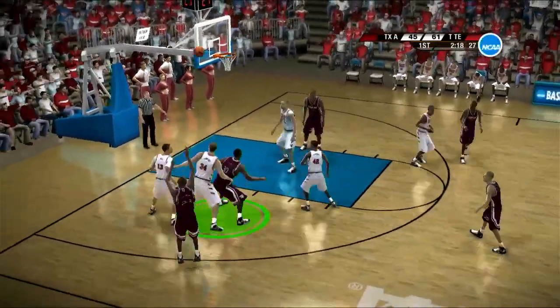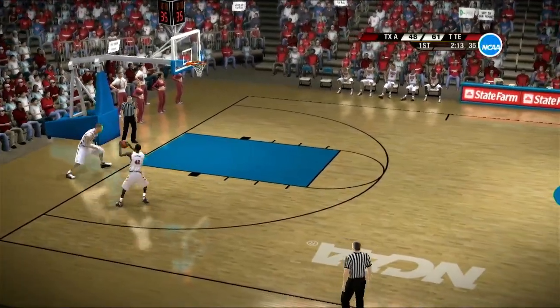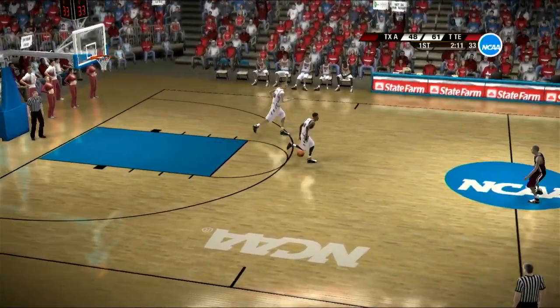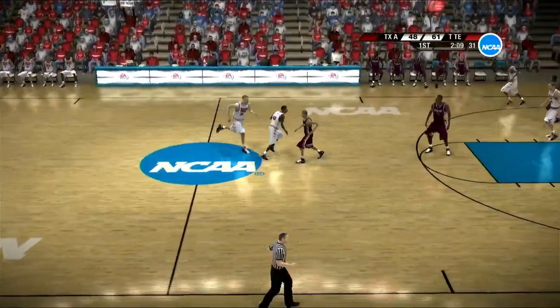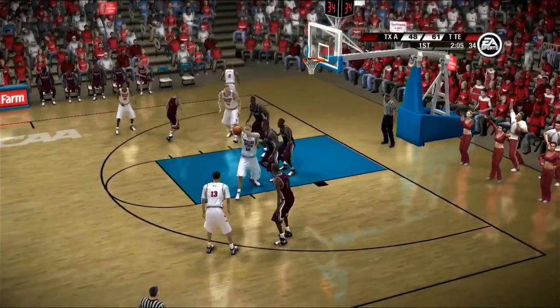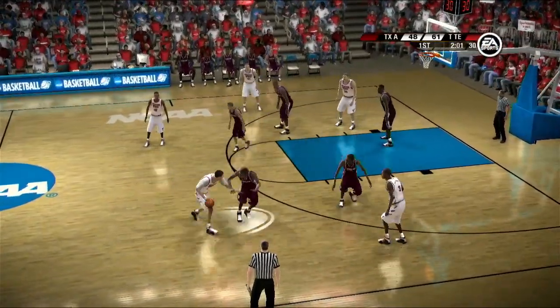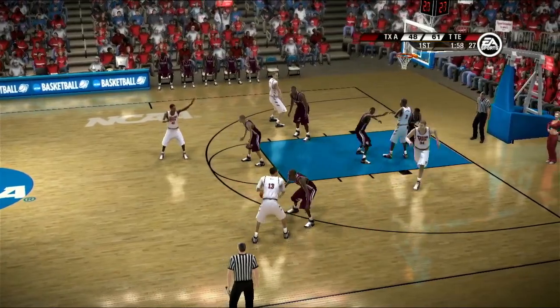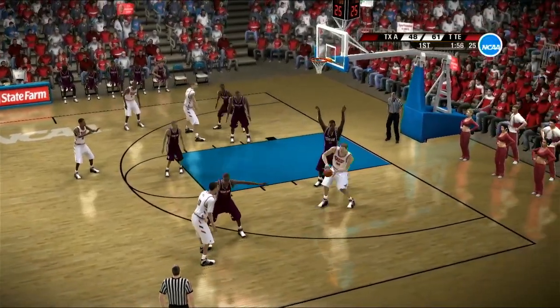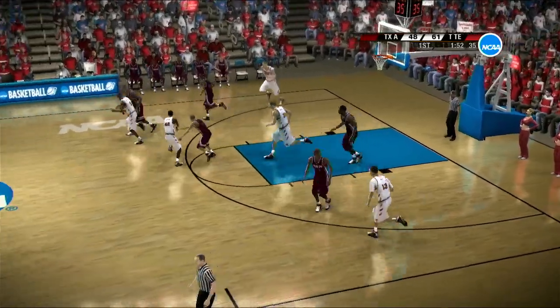Pressure, great double team, really explosive. And there's a lazy pass, it's stolen away. Turnover, will it turn into two the other way? Gave it up. There's the screen up on top. Robs him of the ball.